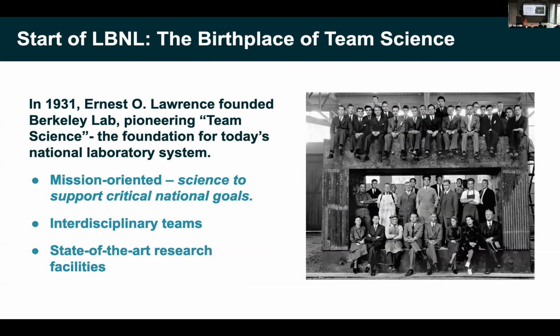I'm going to tell you a little bit about this place that we're at today. So Berkeley Lab, or Lawrence Berkeley National Lab, if you want to be official, really prides itself as a place where we do team science in really large groups where people can bring in their unique talents. And it's over 90 years old at this point, founded by Ernest Orlando Lawrence, who had a major role in the recent Oppenheimer movie, if you've seen that. He apparently looked like Josh Hartnett.